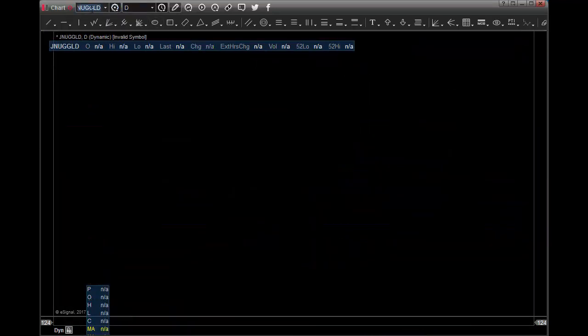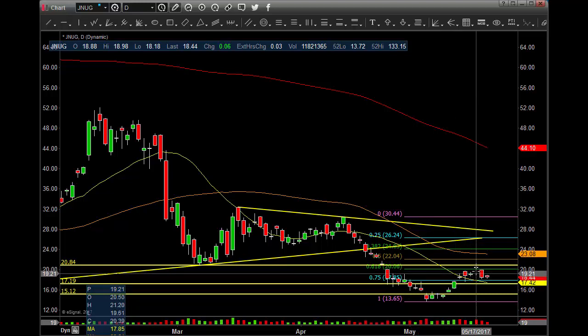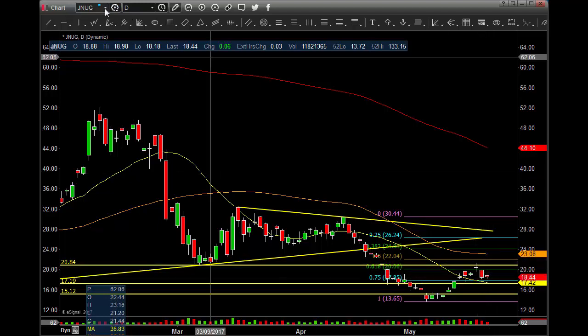JNUG, again, if you bought down here, 14, you should be selling around 20. Don't be waiting. You got some sellers in here, so you got a little bit of a pullback, but still above the 20 MA, still not looking bad here. Let this thing consolidate. We had a little bit of profit taking, it looks like.